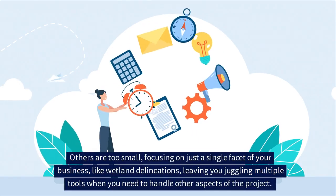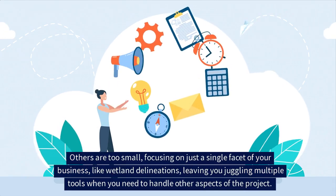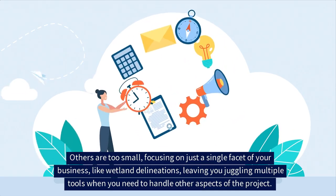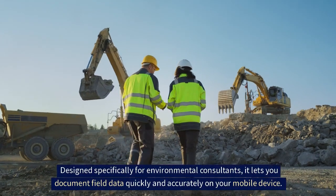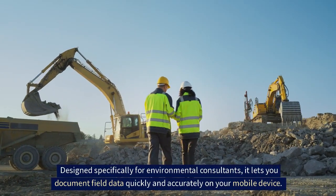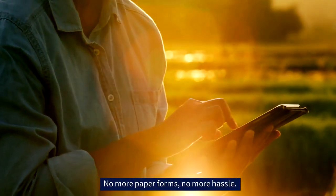Others are too small, focusing on just a single facet of your business, like wetland delineations, leaving you juggling multiple tools when you need to handle other aspects of the project. Enter Wildnote, the platform that's just right. Designed specifically for environmental consultants, it lets you document field data quickly and accurately on your mobile device. No more paper forms, no more hassle.